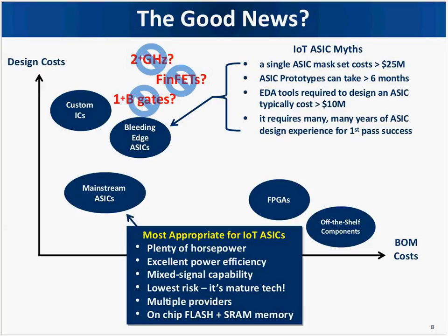More importantly for IoT, you can put your analog on board. IoT is all about sensors, wireless radios. Basically, there's a lot of analog. You can put that on your mixed signal on your die. And it's low risk. This stuff has been around for many, many years. There's plenty of providers, as we're going to show you, and get all your memory on board. So don't believe those myths about ASIC design. Those are for the leading, bleeding edge guys.